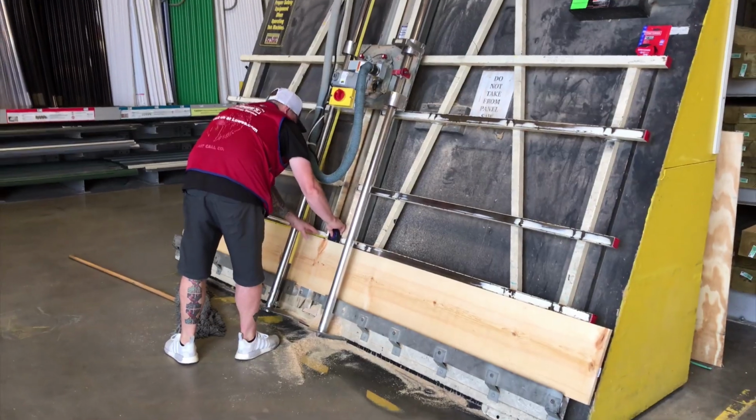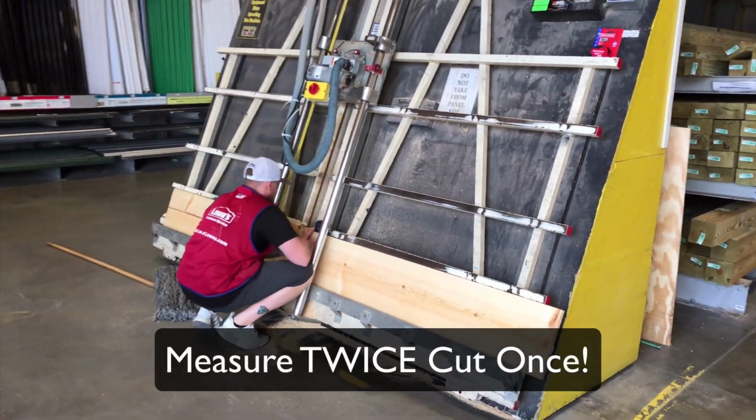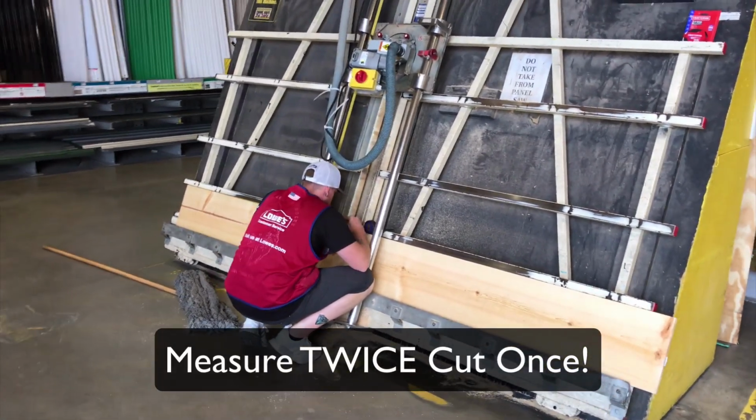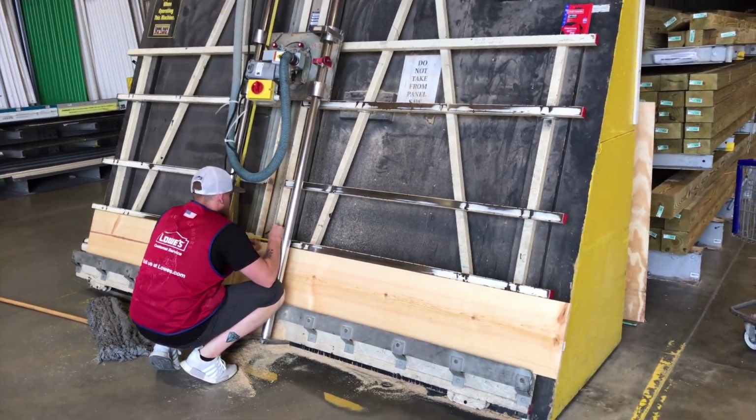I've got my saws at home, but this makes it so much easier. We don't have to have anything big to haul it. This will fit in the car.